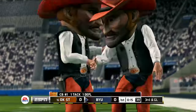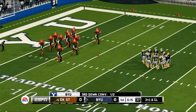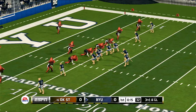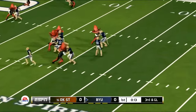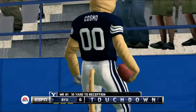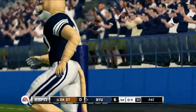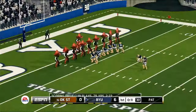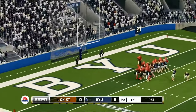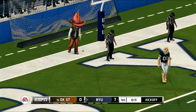Zipped it out, and that was almost picked off. 10th play of the drive. That makes it third goal. Hey, check my 45. Check my 45. Quick strike to the receiver. Touchdown. He hits the PAT. A 10-play, 80-yard drive, and they come away with a touchdown.